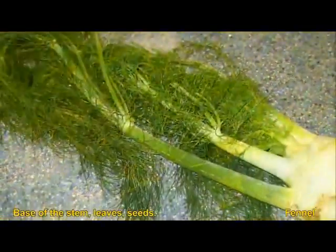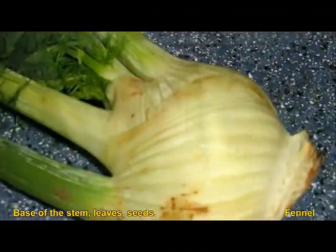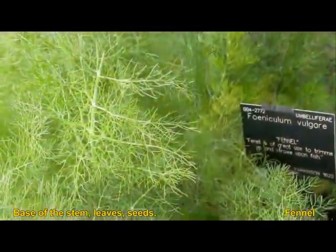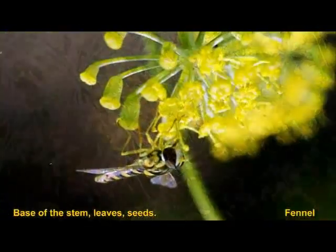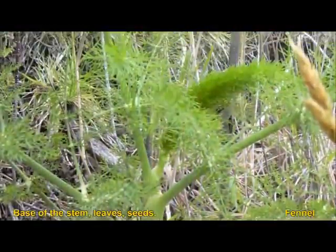Some people make a tea out of the leaves. Green seeds are the best for cooking. You probably should exercise some care because it does slightly resemble a hemlock plant, so make sure you know what it looks like before you eat it.